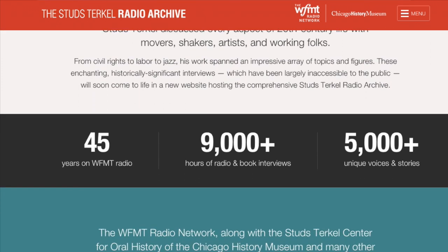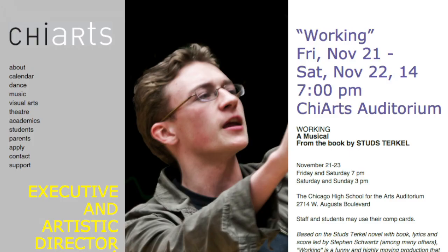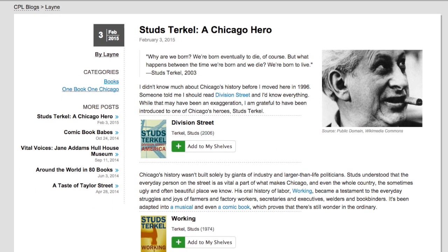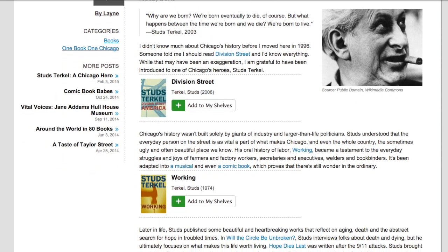The most important for us are the idea of teachers using the archive, and some of the other staff have been working with a Chicago public school, in particular a school called Shy Arts, which is a school for the performing arts, and they're helping the students get access to material in the archive and then use that to tell their own stories. And same thing with Chicago Public Libraries.